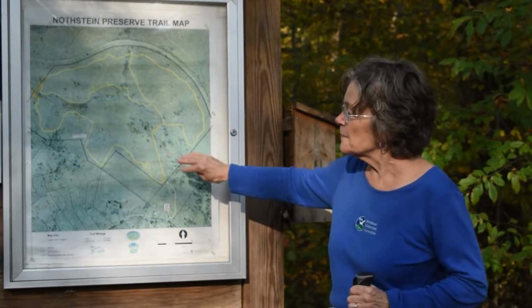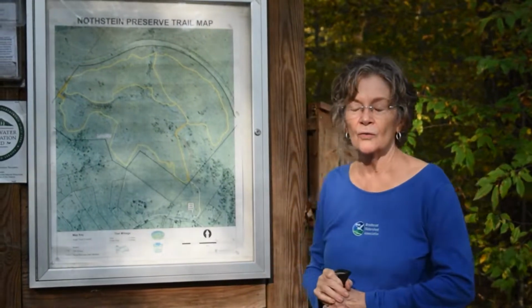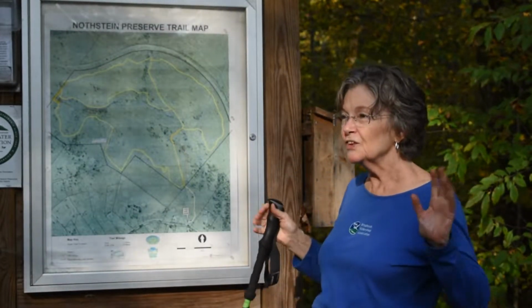This map shows you the Nothstein Preserve. It's about 150 acres. It adjoins, over here, land that's owned by Pocono Heritage Land Trust. So this is 150 acres. Pocono Heritage Land Trust has another 500 acres. So you can spend a good deal of time here. There's lots to see along the creek, and I'd like to get going.